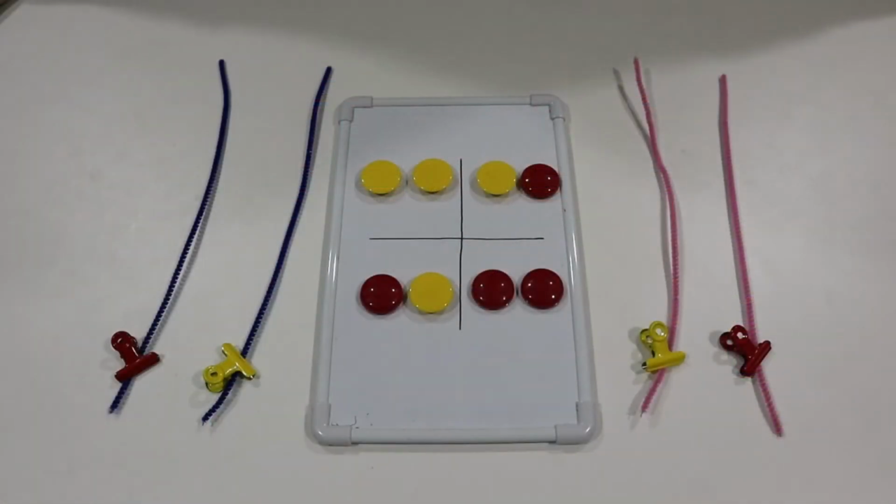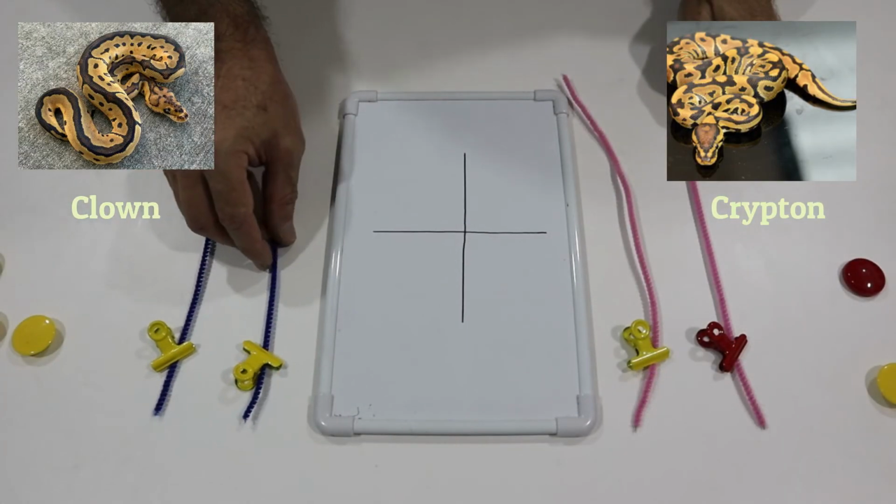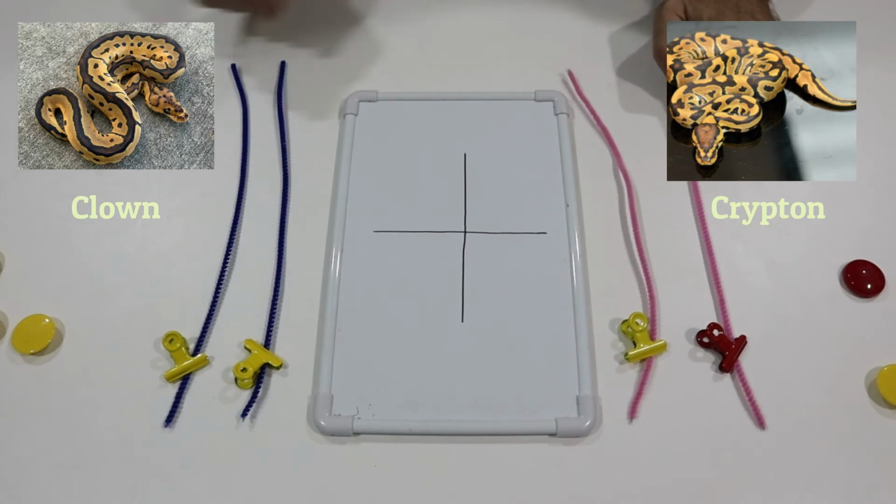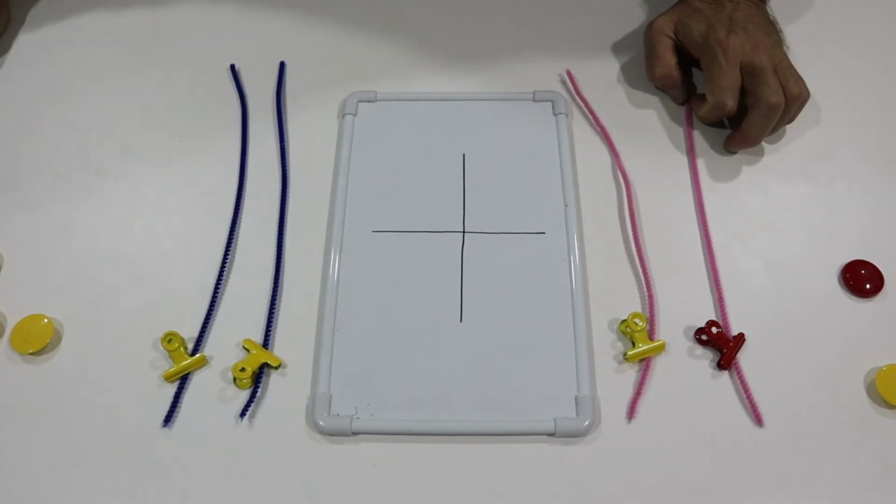So again, the key to any allelic project, including a recessive allelic project, is to use the superform rather than pair the allelic combination to the allelic combination. So let's do that. Let's pair a visual clown, the superform of clown, to a crypton, which is the double het cryptic clown, and see what we get.